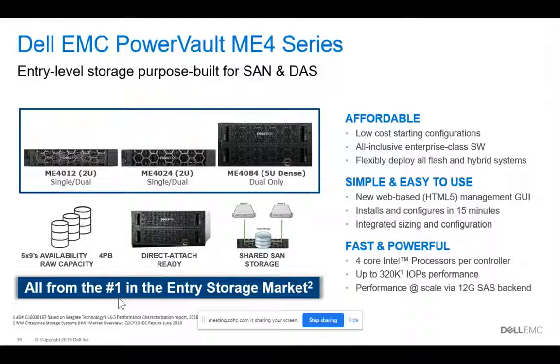Now, this ME system that I talked about is very affordable. So you're talking about a low-cost starting configuration. Depending on the customer requirement, this kind of storage system can achieve most of the customer budget, especially considering what they're planning to do with the storage.